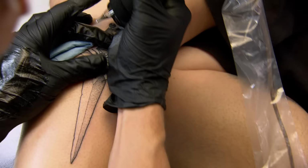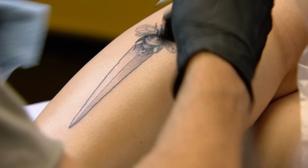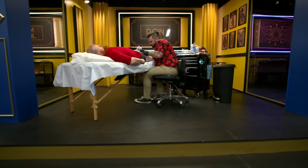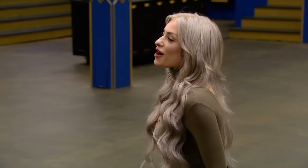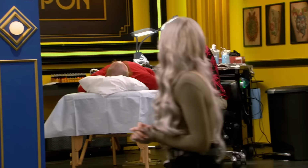Sorry. I have so many of these long, thin lines within this tattoo. If this canvas doesn't stop moving, these lines are... All right, boys, you better sharpen up those daggers. You have 30 minutes left.